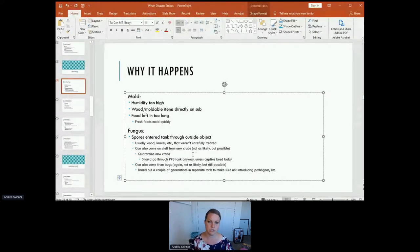So the recommendation is if you get new crabs, if they are not from captive bred sources, even if they come from somebody else who's in the group, you need to quarantine them for a little while. If you adopt them and you know they came from bad situations, they need to go through the PPS tank method anyway. Again, unless they are a captive bred baby.